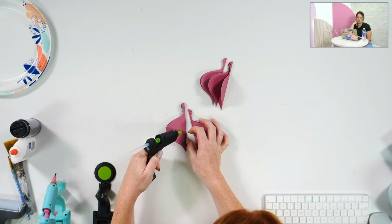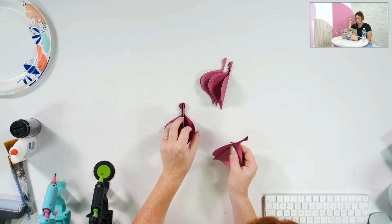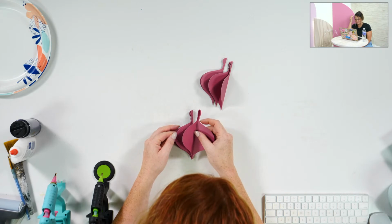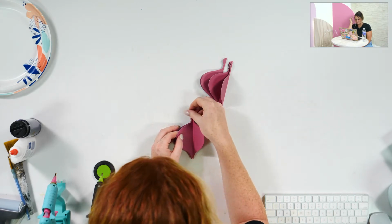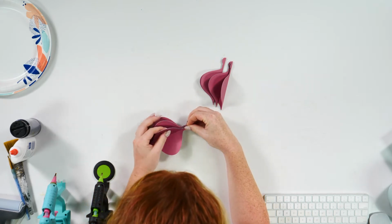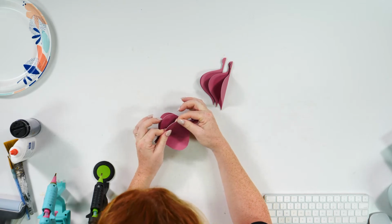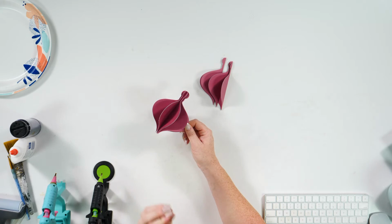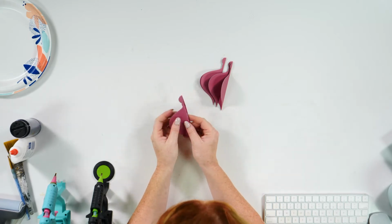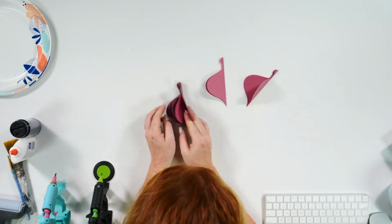But yeah, hot glue is going to be a little bit more permanent, I think. Paper crafting and adhesives are such a tricky thing, trying to figure out what's the best adhesive for this specific project. Sometimes ATG is better, sometimes just two-way, like a Zig pen, will be better. I like hot glue for sturdiness. I just feel like the hot glue really makes it really sturdy, I guess would be the best way.